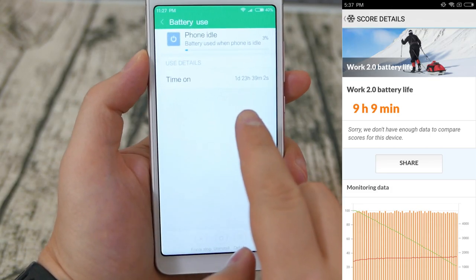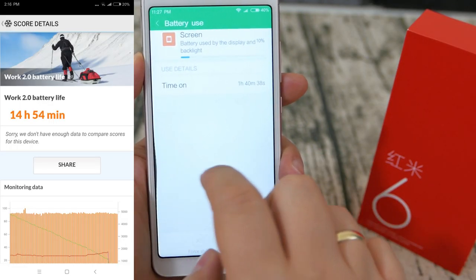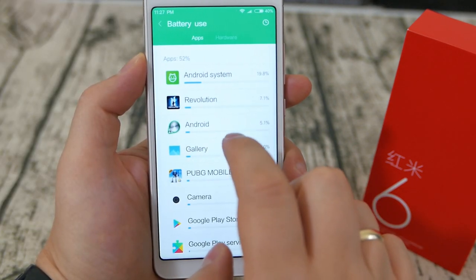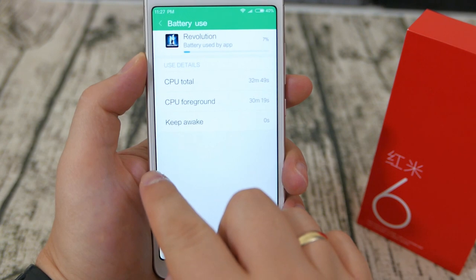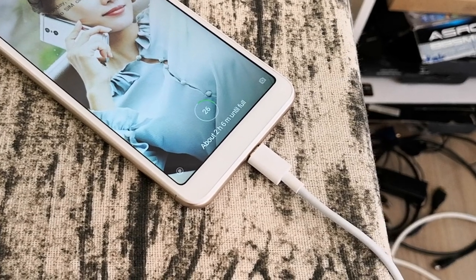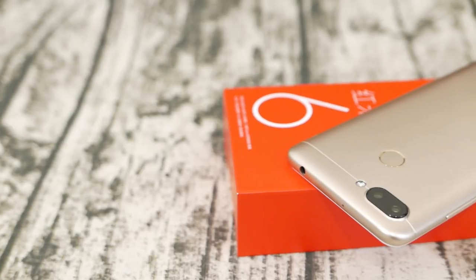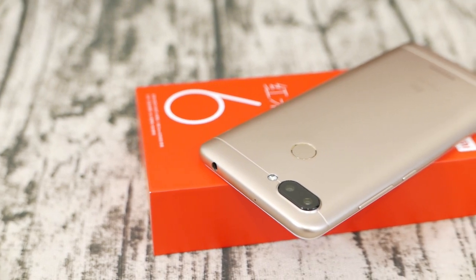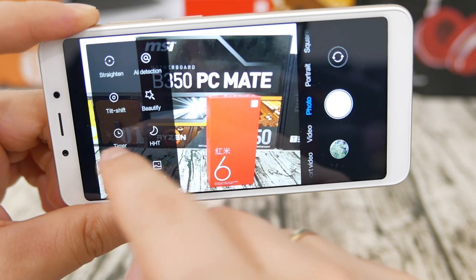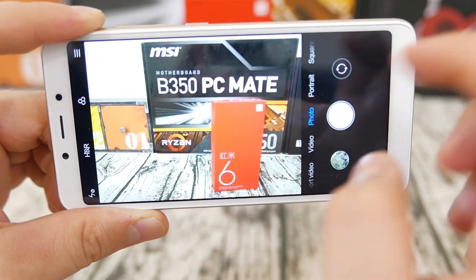And regarding battery life, I did get around 9 full hours of screen on time tops, which is a lot less than I would get with the Redmi 5 Plus, but this one does have a higher 4000 mAh battery. So battery life, I would say the Redmi 5 Plus is still better. And the charging times were not very good with the Redmi 6, as it takes around 3 hours to fully charge the device. Moving on to cameras, the camera experience on the Redmi 6 is really amazing for a budget device.